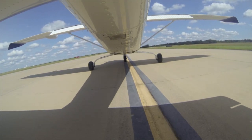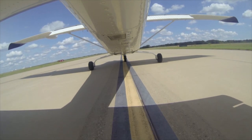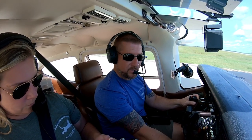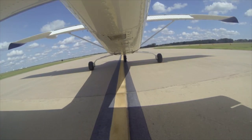Major's traffic, Skyline 4953 Tango, taking off runway 35. I'll be departing the pattern to the south. Major's traffic. All right, final is clear. Yep. Runway is clear.